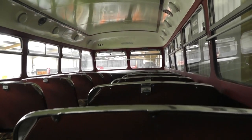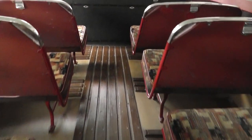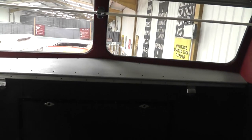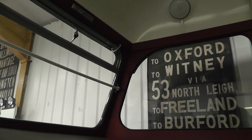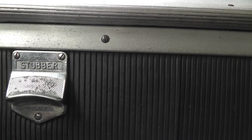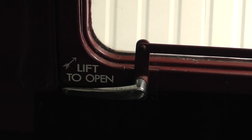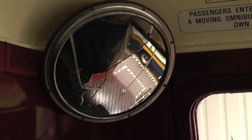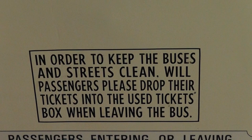We pop up to the upper deck. Look at that. How wonderful. You can imagine this packed on a steamy rainy day with condensation running down the windows. Best seat in the house. Smoking allowed up here, with plenty of ventilation. Emergency door. You'd be in big trouble if you had to use that. I don't know if that's so you can see down or they can see up. Both probably.